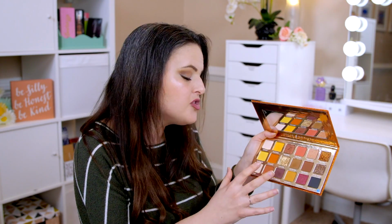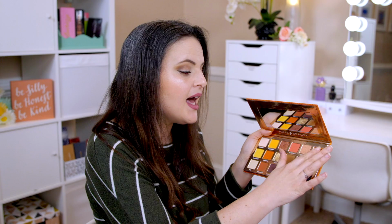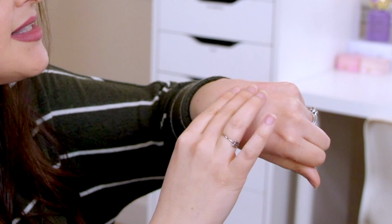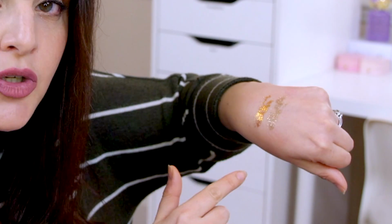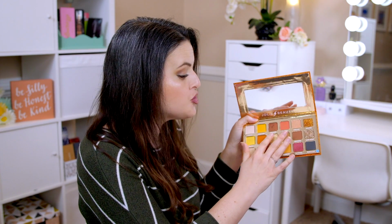The foils also, I wish they had a little more oomph to them. The glitter shades I don't like. They are very patchy and spotty compared to other pressed glitters that I've used in the past. You can use a glitter glue with these to make them adhere to the eye a little bit better. If you don't use a glitter glue, they tend to fall underneath the eye during the day, so definitely do that.